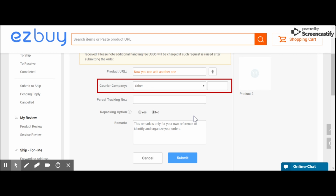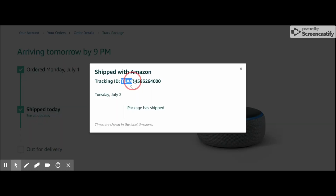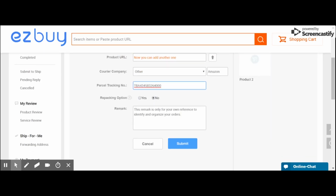Next is to input the courier details. For this is Amazon, so I'm just going to put others and then Amazon, and then I'm going to input the tracking ID. Just copy paste the entire thing over so you don't have to think a lot more. Everything else remains the same. Next, click the submit button.